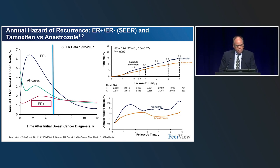Well, we've known for many years about these peaks in the hazard for recurrence. We know that in ER-negative breast cancer, of course, there's a very large peak in that first few years. And then in ER-positive, we know that there is actually a peak between years 2 and 3. And we also know that there is a peak that is actually seen later on, this risk for late recurrence.